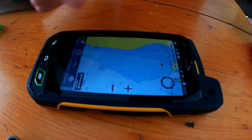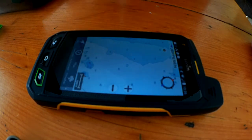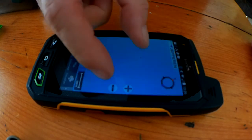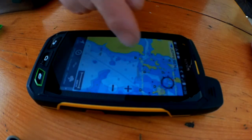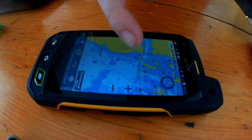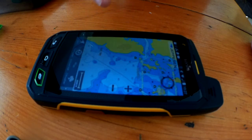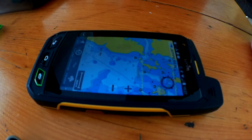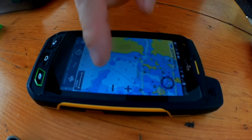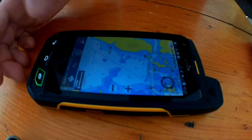There's a fair level of detail as you zoom in. It's got water depths again, 45, clay bottom, etc. It's got these little camera icons that will link you to pictures. There's a range setting over here. I'm not sure what you'd use that for, but it's there. It's got the island names. It's pretty detailed.